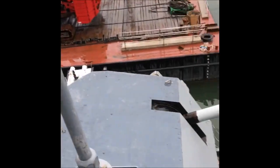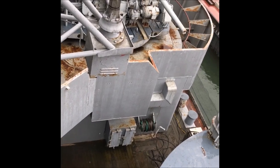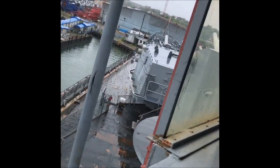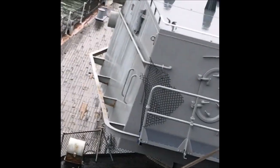Wow, there's the crane there. On the other floor, you can also see that gun right there. We can also see turret three. The view though is pretty hard to see from this spot.